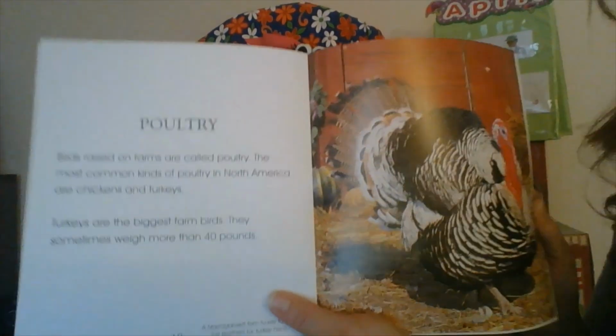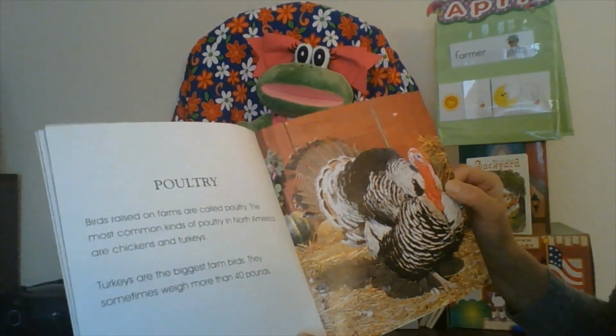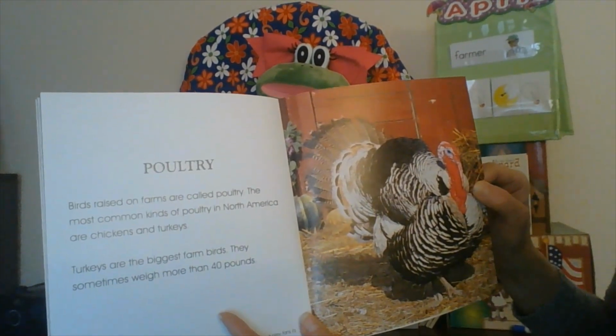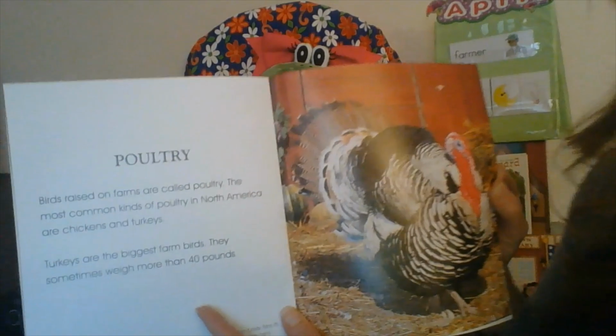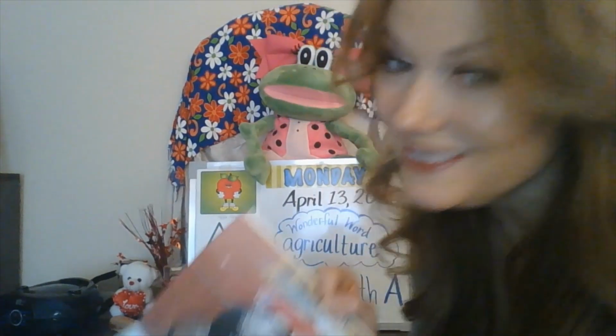Poultry. Poultry are things like chickens and turkeys. Birds raised on farms are called poultry. The most common kinds of poultry in North America are chickens and what is this? Yes. Did you have a turkey for Thanksgiving?